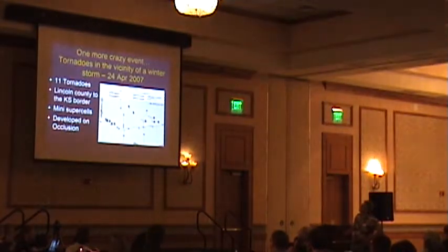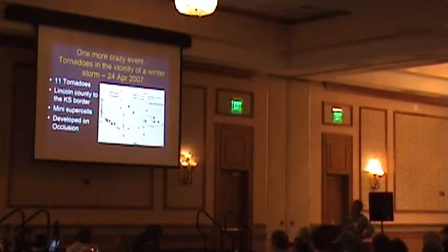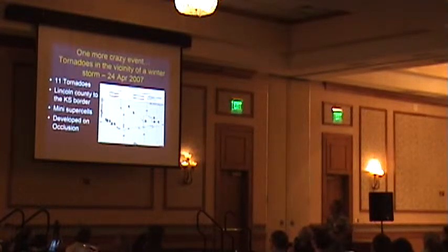And we got one more event to talk about. This was a winter storm that occurred. These were all the tornadoes that occurred on the 24th of April 2007. We had 11 in total. Once again, the area we're talking about, Lyman is up in here. Here's Cheyenne Wells. Burlington's up here. Mars right down here. So, here's to kind of get a feel for the area you're talking about.